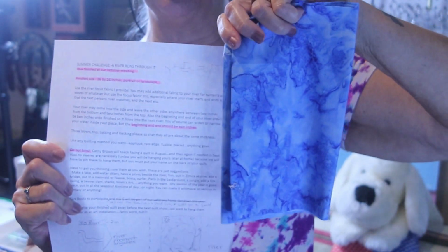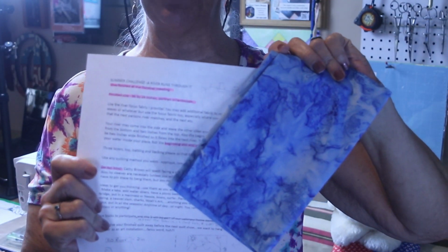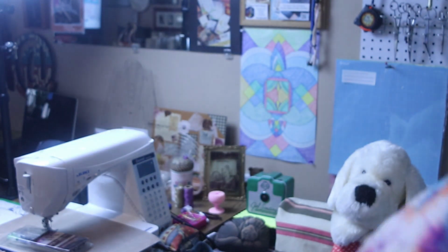So all I can really show you is our coordinating fabric. So this is our beautiful blue batik that we're going to use for our water. And I'm holding here the instructions. And this one is due in October, so I really got to get started on it. And I'm a little behind on that one because I have been waiting patiently.